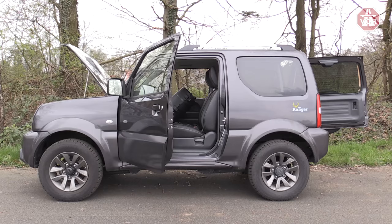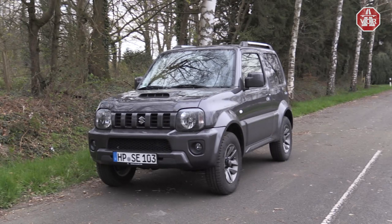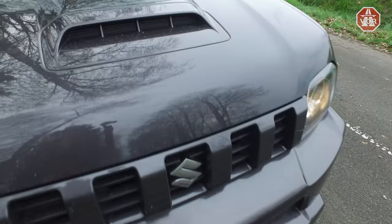The Jimny has a length of 3.7 meters or 146 inches with a wheelbase of 2.25 meters or 89 inches. It is 1.71 meters high, so 67 inches, and it is 1.6 meters or 63 inches wide. For the turning circle, you need at least 9.8 meters or 32.2 feet of free space. The curb weight comes in at 1,135 kilograms or 2,502 pounds. The maximum loaded weight is 1,420 kilograms or 3,131 pounds.